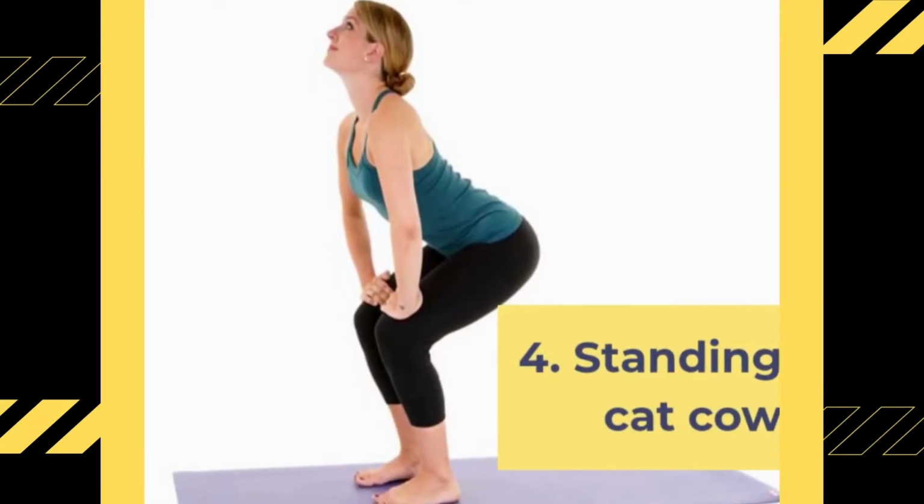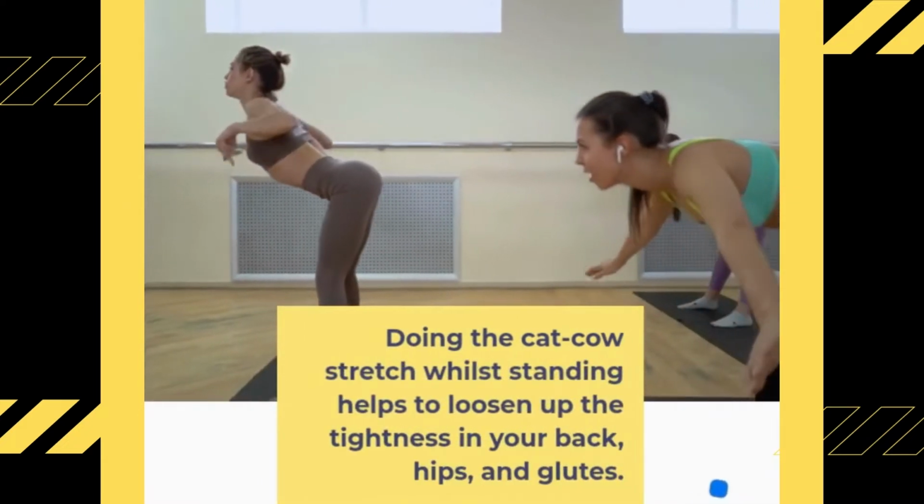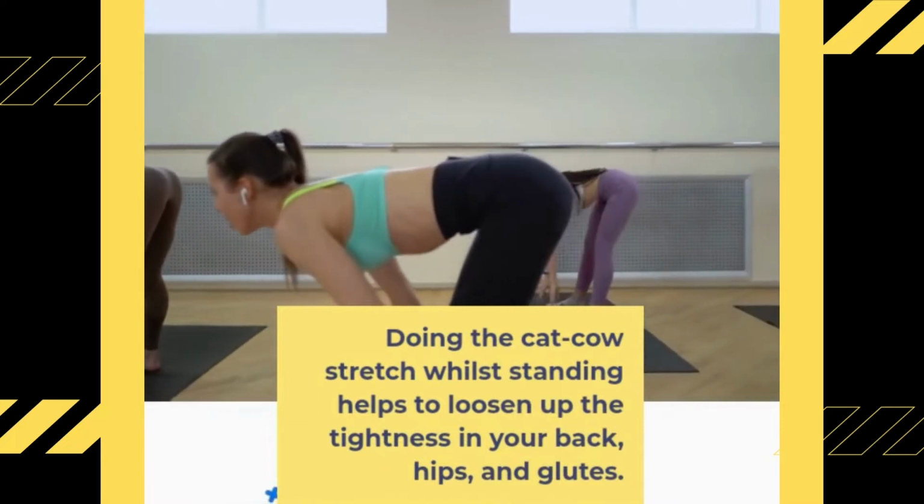4. Standing cat-cow. Doing the cat-cow stretch while standing helps to loosen up the tightness in your back, hips, and glutes.